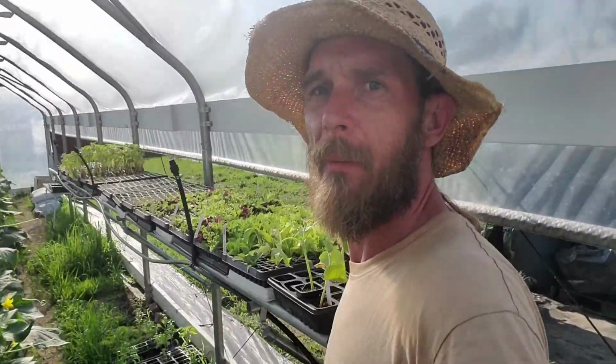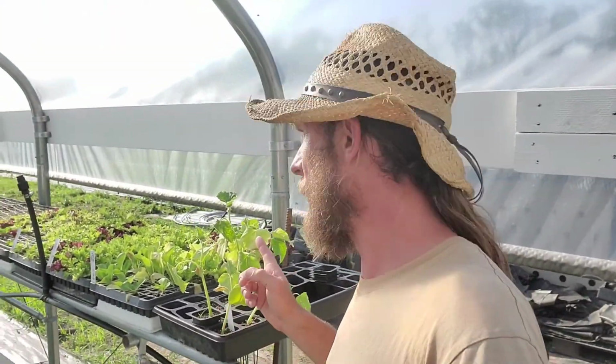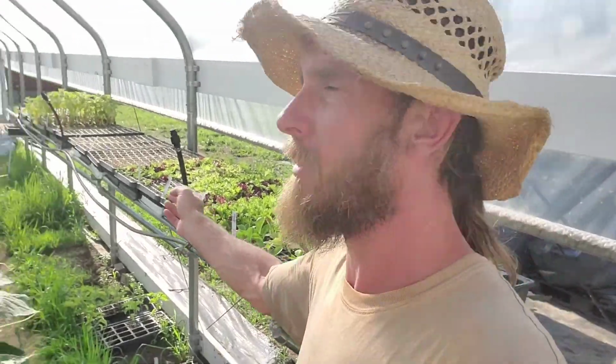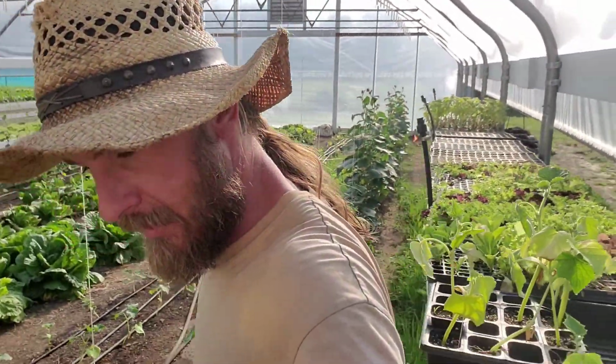We've got this shelf built on the side of it. You can see how I built that greenhouse sidewall shelf. We've actually got our little mini spray rig built onto the side of it, which is not actually plugged in right now. Let me plug it in and show you real quick.